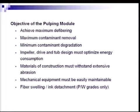So it must be extremely rugged and suitable for paper mill duty, which means that we have to do a lot of sophisticated engineering analysis on the structure of the pulper itself, making sure that it doesn't vibrate, making sure that it has enough capacity to withstand the constant loading and unloading and the horsepower that's applied to it. The mechanical equipment must be easily maintained. That means that we have to design in the concept stage of the machinery development, we have to design the system so that it can be easily maintained in the environment in which it's used.